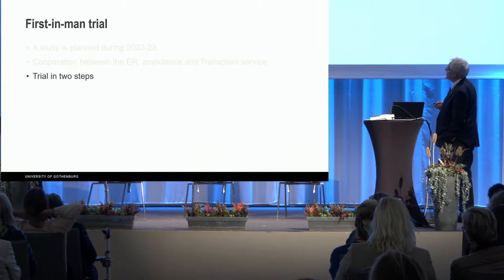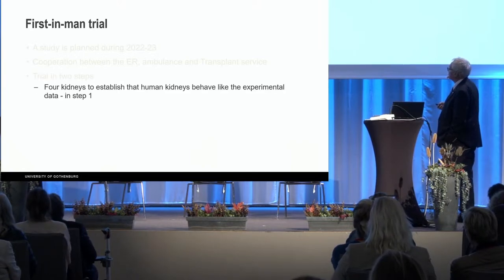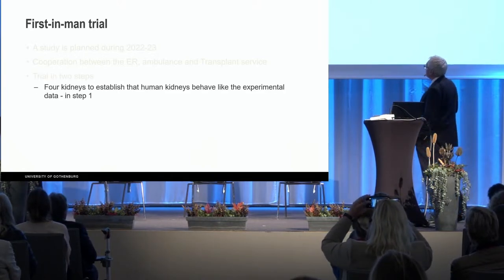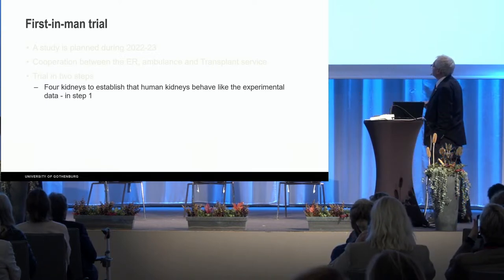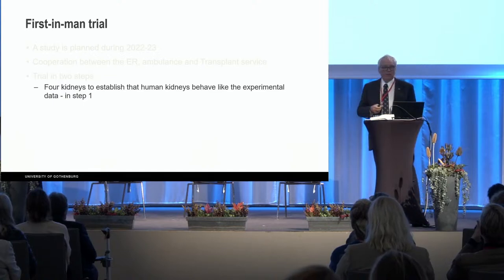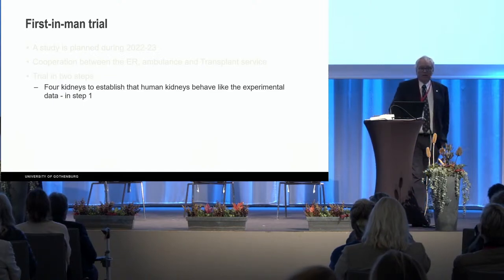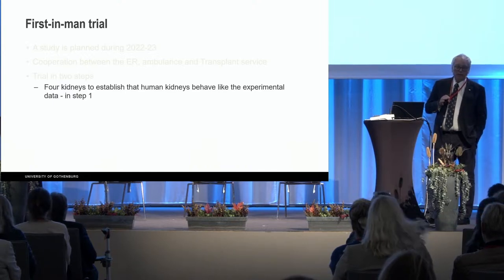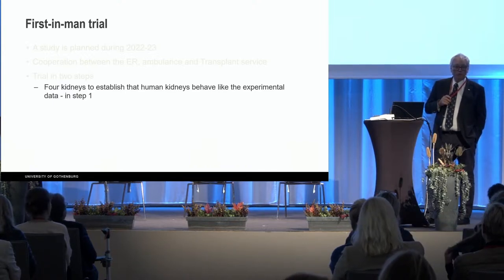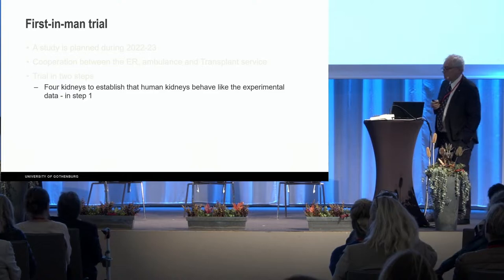So we will perform the trial in two steps. First, we will use two donors, four kidneys, and try to establish that human kidneys are actually behaving like pig kidneys. I'm not worried. I think there are a lot of data that shows that pigs and humans are very much alike.